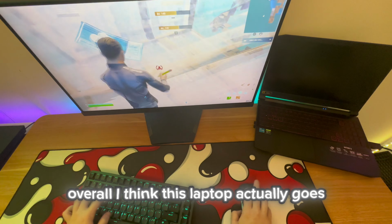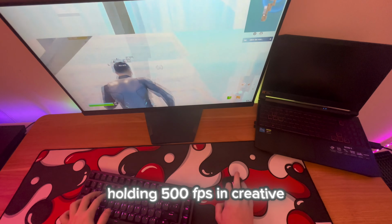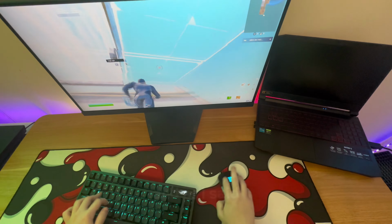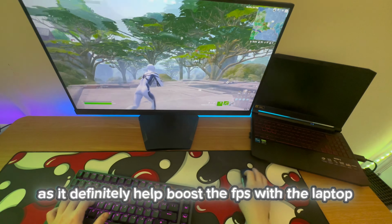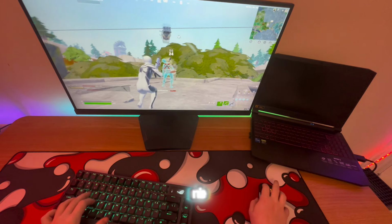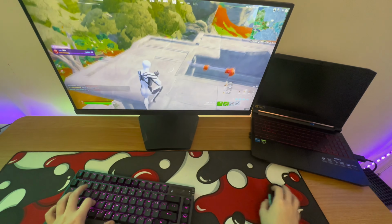Overall, I think this laptop actually goes above and beyond its limits. Holding 500 FPS in creative, it's insane to me. And as I said, the laptop and the setup complement each other perfectly. The monitor works great as well, as it definitely helped boost the FPS of the laptop. And if you guys want more videos with this setup, just let me know and I'll deliver.